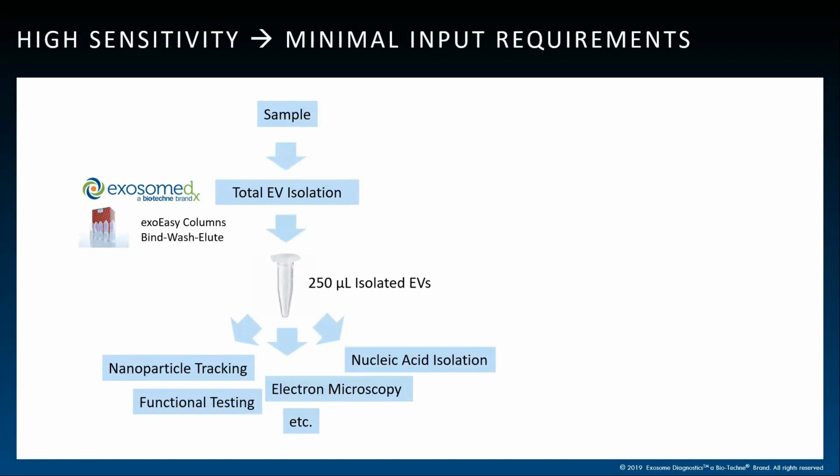This has been a sore point for exosomal researchers, because once they isolate their precious exosome cargo, they can sometimes use 80 or 90% of that sample for characterization, and very little is then left for the actual analyte readout. So in this case, we use the ExoEasy column, which is a very simple bind, wash, elute method for exosome isolation. So from a milliliter of plasma or whatever input you want to use, you get about 250 microliters of isolated vesicles that you can use for RNA profiling, electron microscopy, functional testing, NTA, etc.